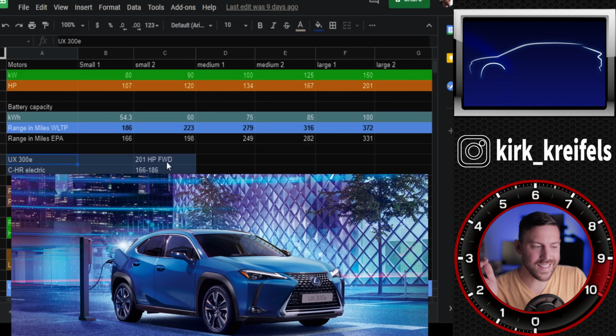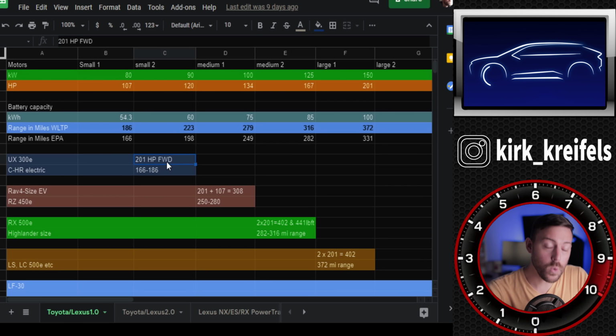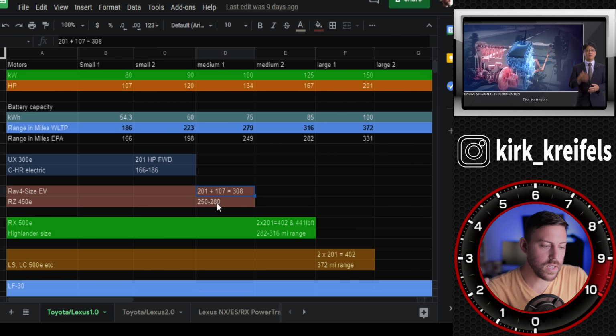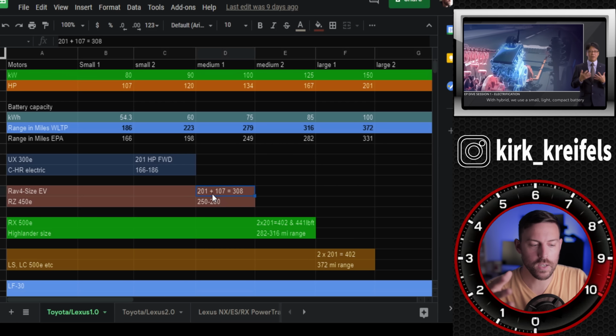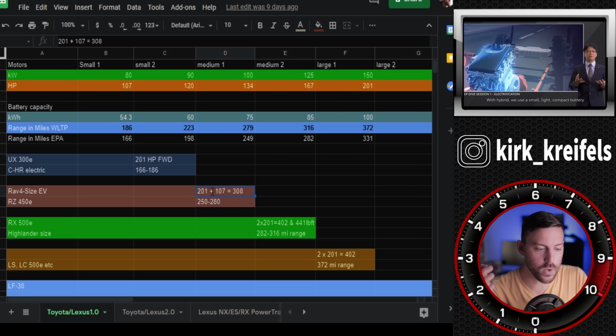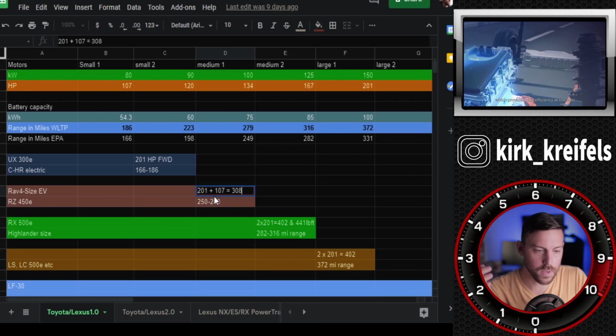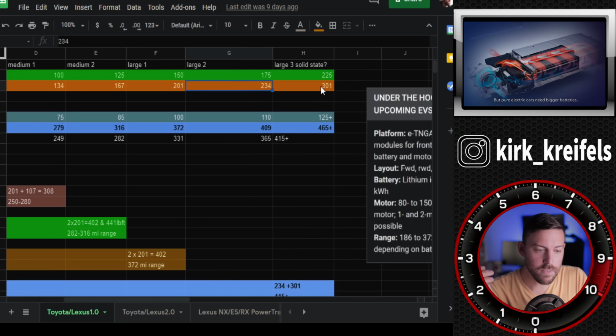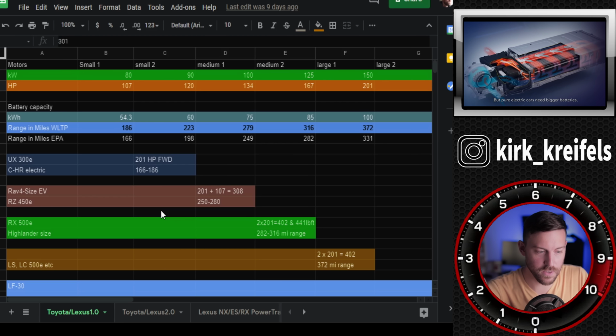Now, I would expect this to be something like the BZ1 or BZ2, with about 200 horsepower to just power the front wheels. And they could add a small electric motor in the back, maybe something as small as 107 horsepower. But that gets us, guys, to the RZ450e or maybe even the Subaru Evoltis sort of crossover. Now, they could put a larger front motor on this vehicle right here because we know we have them. Maybe 234 horsepower, even 301 horsepower.